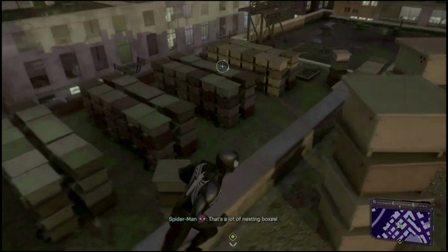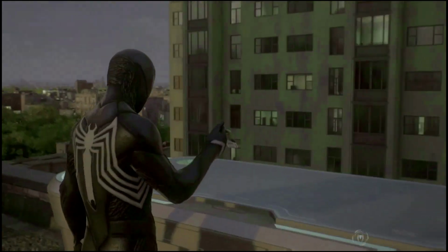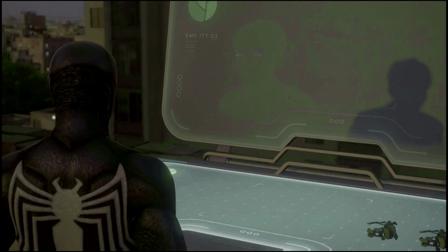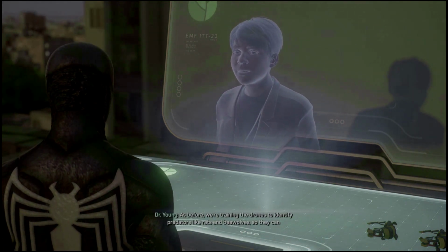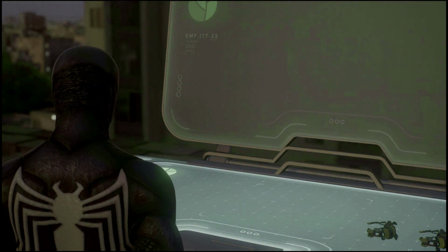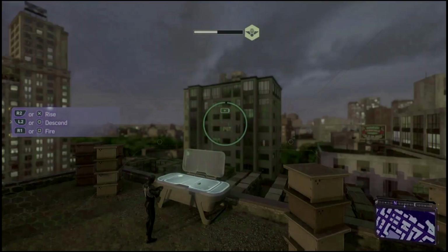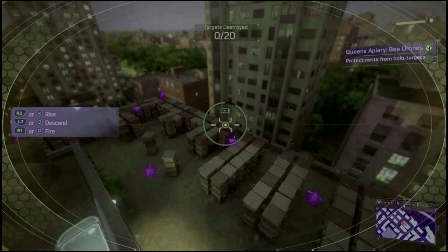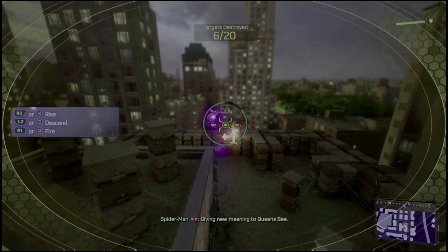That's a lot of nesting boxes. Good bee estate. We're training the drones to identify predators like rats and beewolves, so they can guard the bees' nesting boxes. Okay, let's get things booted up. Time for target practice. Bee bodyguards, Queen's Edition. Giving new meaning to Queen's Bee.